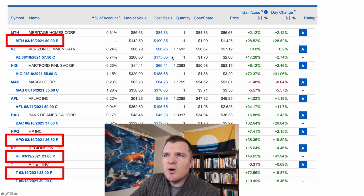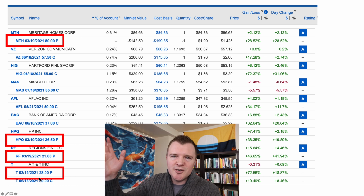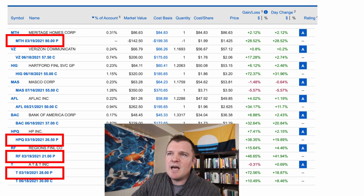However, just so you know, with these put contracts, they all expire March 19th. And you can't just sell as many put contracts as you want. Charles Schwab is keeping track of how much I would have to pay if I were to buy 100 shares of each of these 4 companies. So I'm limited by my purchasing power on margin. Now, I'm not being charged for it with Schwab, but I do have to keep track of that. I can't just keep selling puts whenever I want. Schwab is keeping track of how much purchasing power I have left.